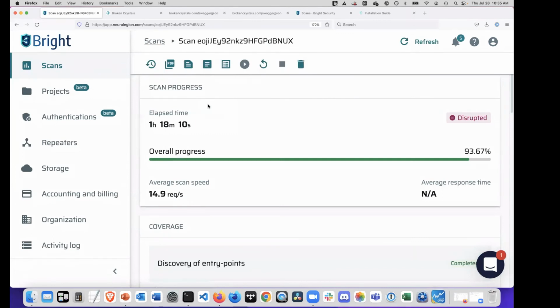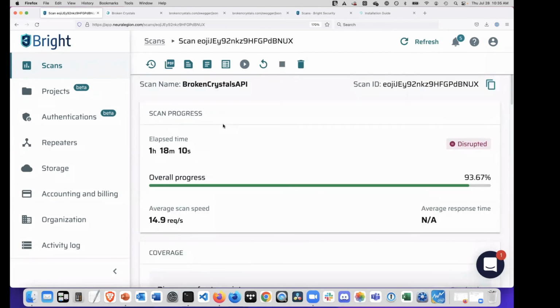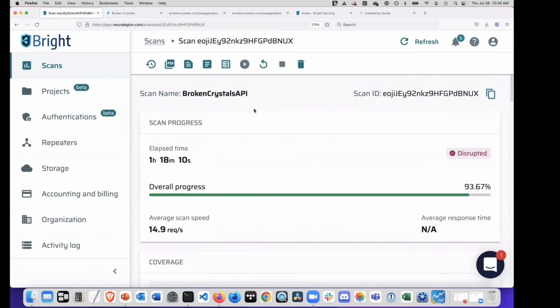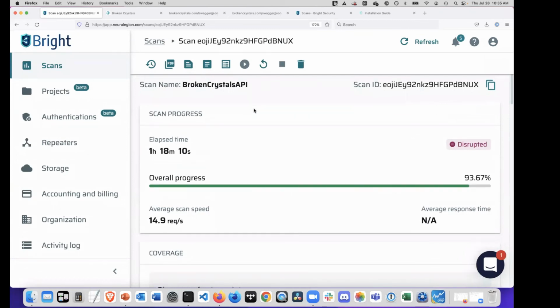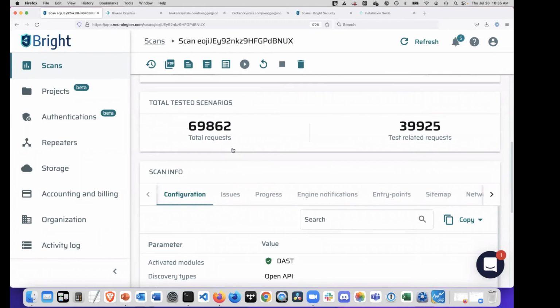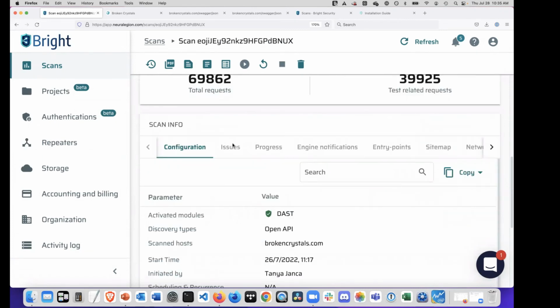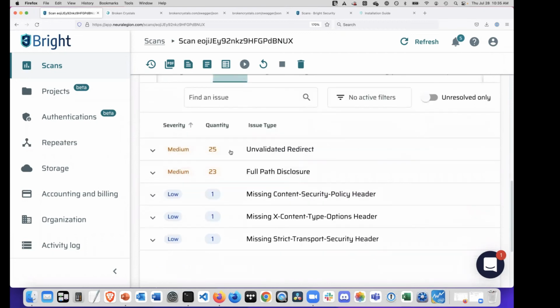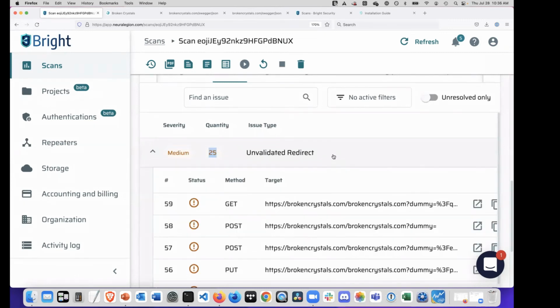Okay, so elapsed time. This is a scan I did yesterday, and it took an hour and 18 minutes because basically I disconnected 47 times and Bright was like, what are you doing? That's not normally what people do. And so when we go into the scan results, quite frankly, I just usually scroll down right to here and I click issues because I don't really care about the rest very much. Is the rest important? Yes. But what I really, really want to know is what are the vulnerabilities? Tell me all about them. So we have 25 unvalidated redirects. That's not good.